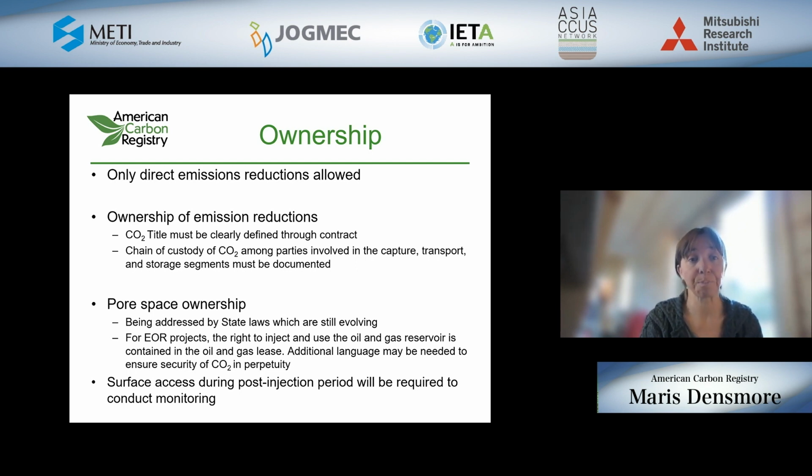and I have the right to be able to say that it will stay there forever. For specifically EOR projects, the right to inject and use the oil and gas reservoir is generally part of that lease, but we may need some additional and supplementary language to make sure that CO2 is really going to be secured in perpetuity. So yes, the right to inject the CO2 generally comes in the leasing of those fields, but can you demonstrate that no one's going to go in and disturb that?